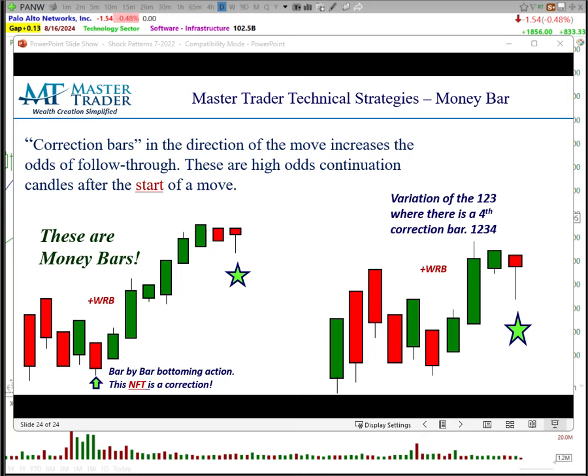Appreciate it. Okay, so first thing we have to do is define a money bar. This is something that I coined many years ago, and the essence of it is, let's call it a correction bar. Correction bars in the direction of the move increase the odds of follow through. These are high odds continuation panels after the start of a move. So, key word here, start of the move. And I got two examples.